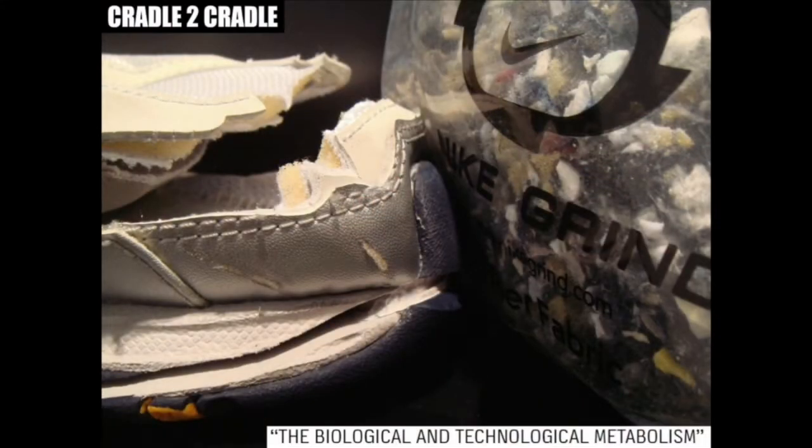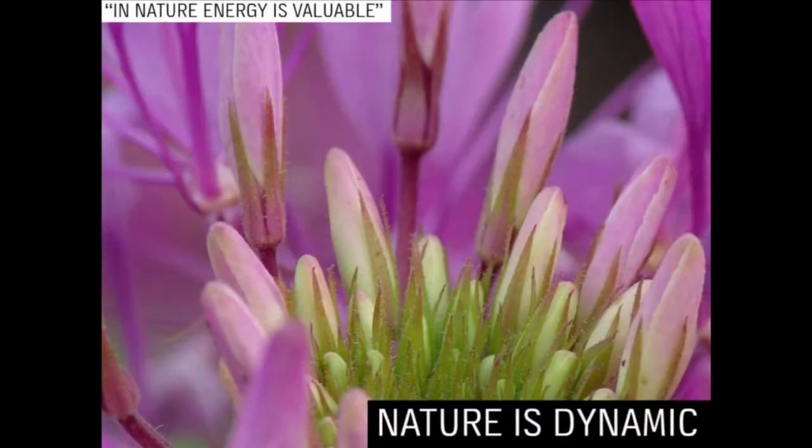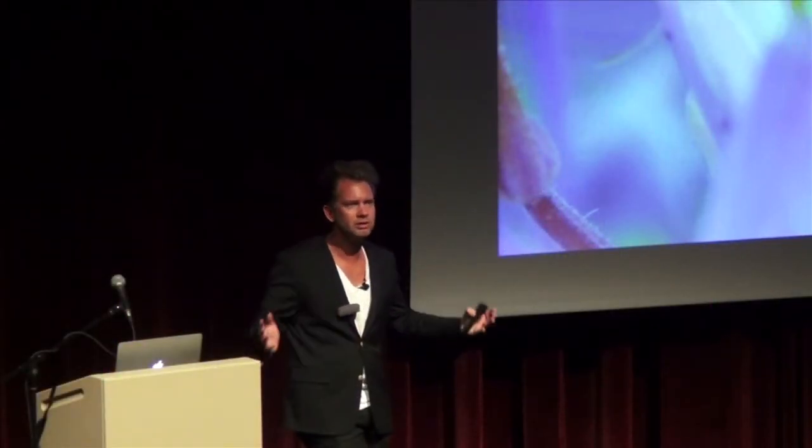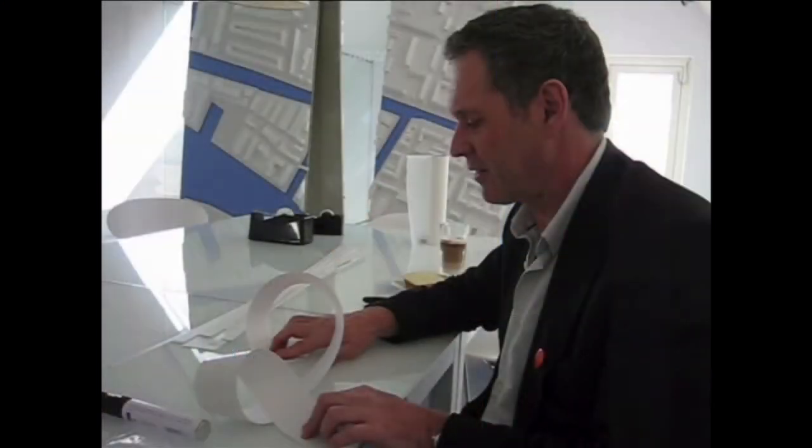We'd like to make materials that can be recycled 100%. I would like to make materials that are actually in a dialogue with their surroundings, that are harvesting energy, and instead of having static buildings, we'd like to have dynamic buildings. So Kim and I wanted to talk about this kind of loop of energy and loop of materials.